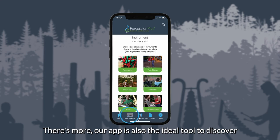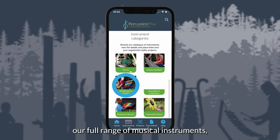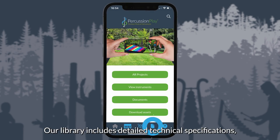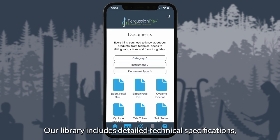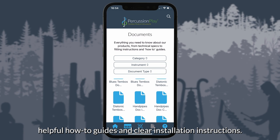There's more. Our app is also the ideal tool to discover our full range of musical instruments, which will surely spark your creativity. Our library includes detailed technical specifications, helpful how-to guides, and clear installation instructions.